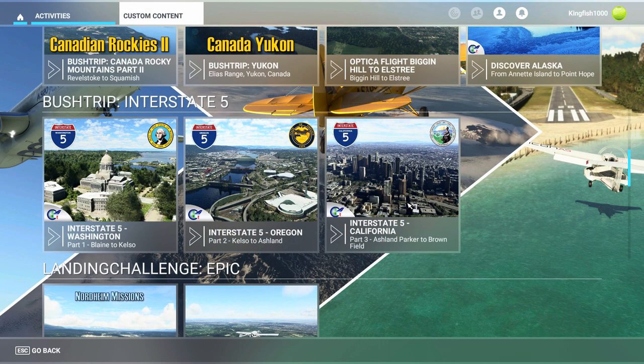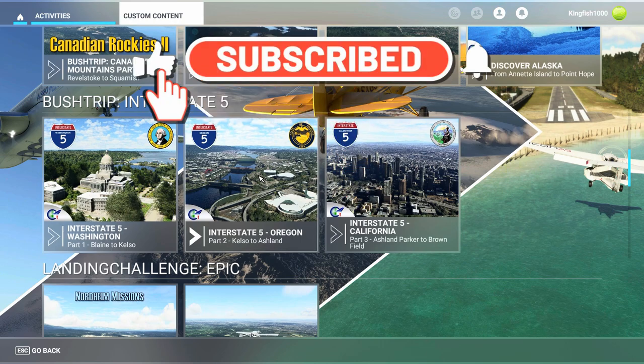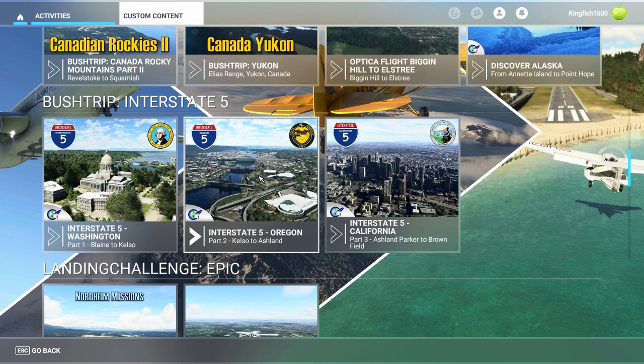Commander Kingfish here, and we are back on the bush trip Interstate 5 by Perfect Flight, and we are working on part 2, and we're going to finish the final leg of part 2 today. It's going to be going from Roseburg down to Ashland, and so we're going to be covering Grants Pass, Myrtle Creek, Bedford, and then landing in Ashland. So let's go ahead and get this started. Once I'm in the cockpit and ready to fly, I'll catch back up with you all.